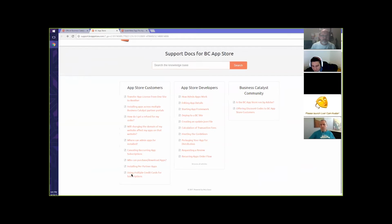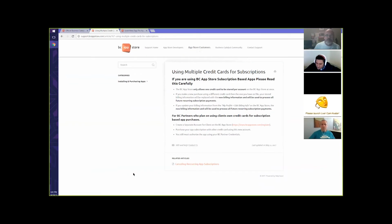So, using multiple credit cards for subscriptions. This came up recently. The App Store is for admin or partner users only. It's kind of silly in that way, but we can't change it. It's just the way it's set up with BC. You have to be a partner to buy apps. So typically, if you have a client and you want to install an app, you install it on their behalf using your partner account to log in. You have to use your partner email. But sometimes you take their credit card information and pay for the app for the client.